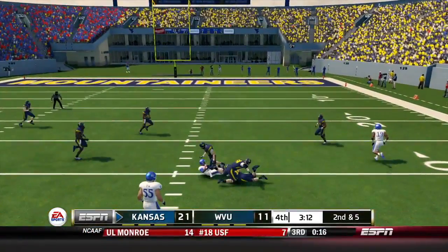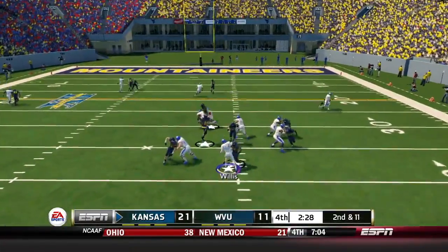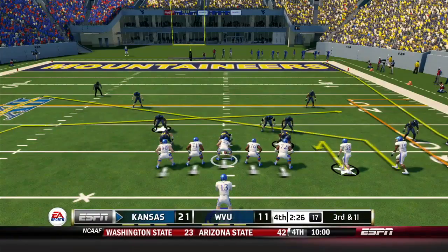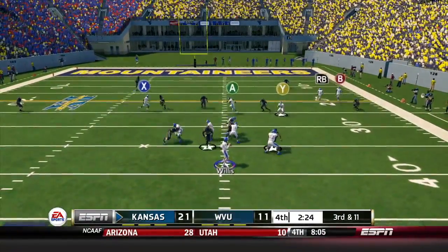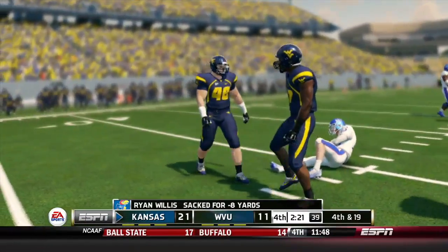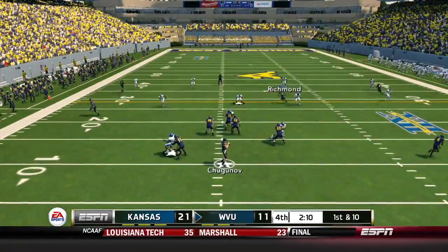Willis over the middle finds Emmanuel Moore for the 9-yard reception, the 1st down. 2nd and 11, Willis dropping back. The blitz comes. He throws left. He throws it up for grabs, and it's batted away. 3rd and 11, Willis hit before he can throw, and we lose 8 on the sack. That is costly. Knocks us out of field goal range, and we'll have to punt.